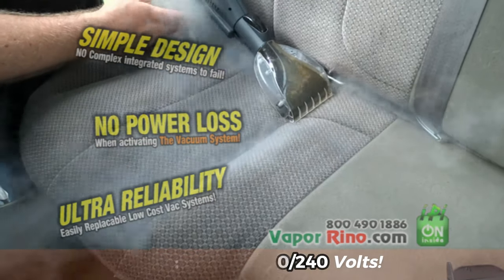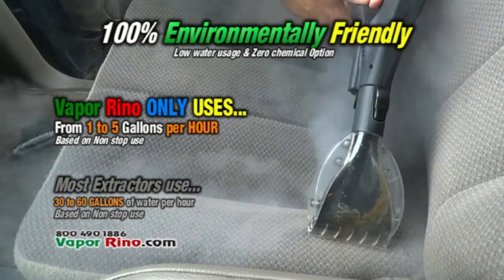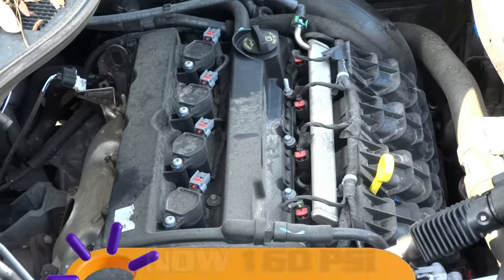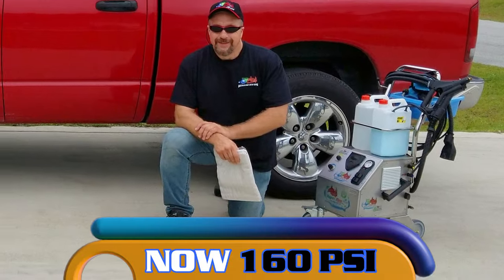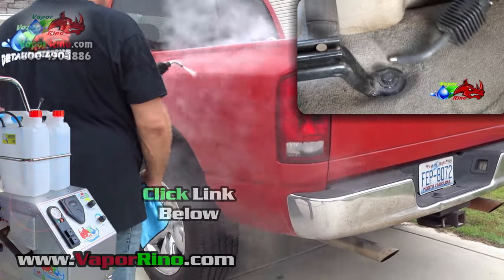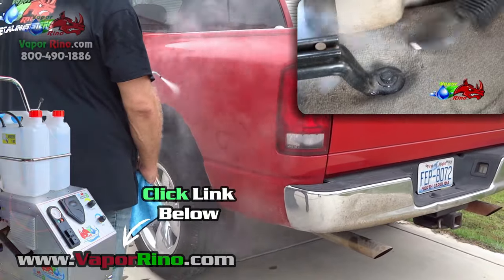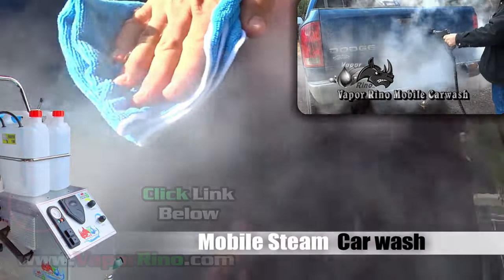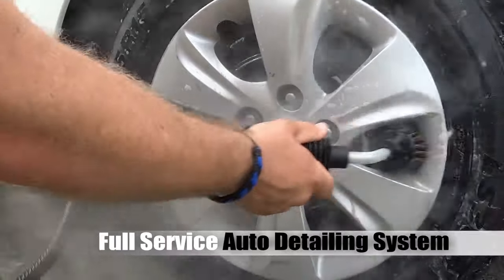From the rims, to the quarter panels, to the seats, to the headliners, to the dashboards, you name it, including the engine bays. Imagine saving time, increasing productivity, and promoting your business as a 100% environmentally friendly, allergy and asthma safe service using as little as 1 to 4 gallons of water an hour without breaking the bank. Well, welcome to the next generation of auto detailing. Vapor Rino is an intelligently designed system for a new breed of intelligent automotive detailers.